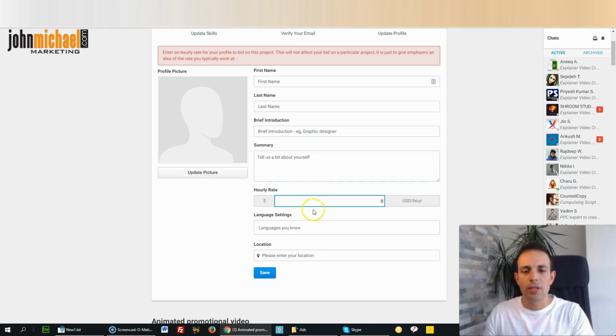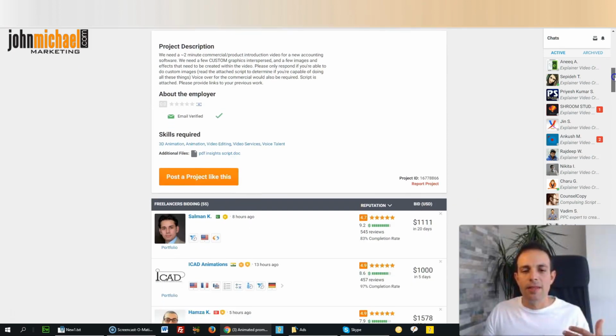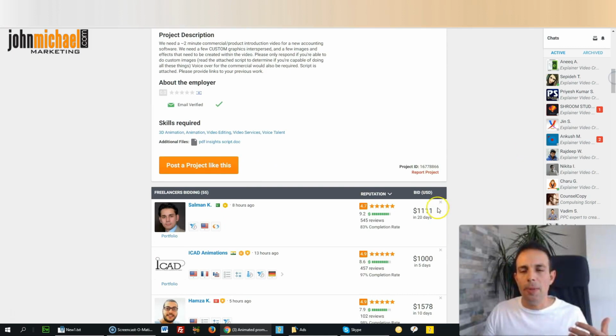Again, keep it low when you're going to start off, languages you know, your location, save, and then you can start bidding. Now, in the beginning, you want to bid on as many projects as you can. Start with Freelancer, then move to the other websites that I have below. You want to do that because right off the bat, there is going to be competition. There are other people bidding, and you want to maximize the chances of closing a job.